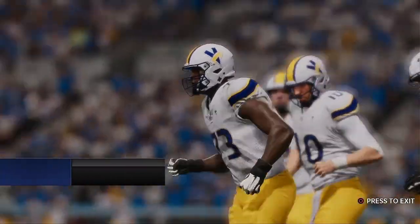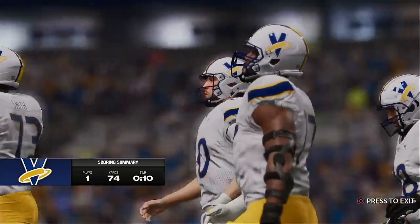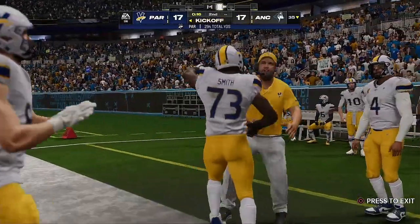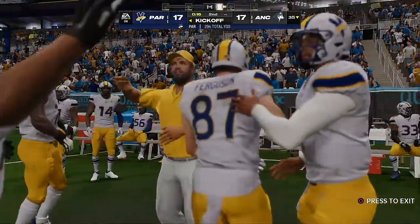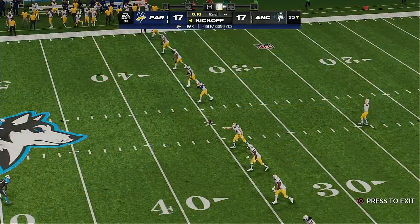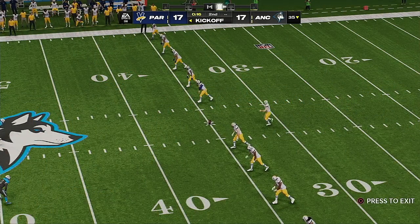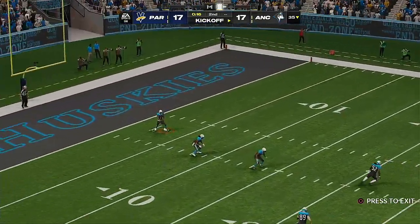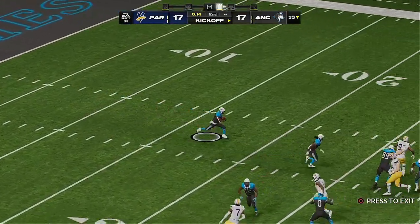And he gets it to go, and we're all even, 17 apiece. Those are the kind of drives they like on offense, from the coordinator to the quarterback, the line, everybody. One play drive and into the end zone for six. 17-17 the score, all even to this point as the kick's away.